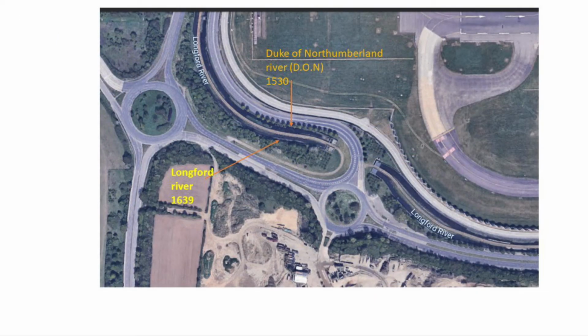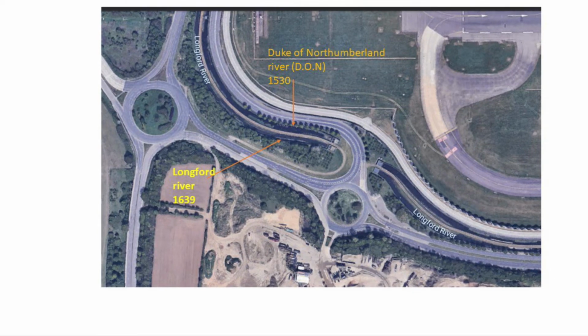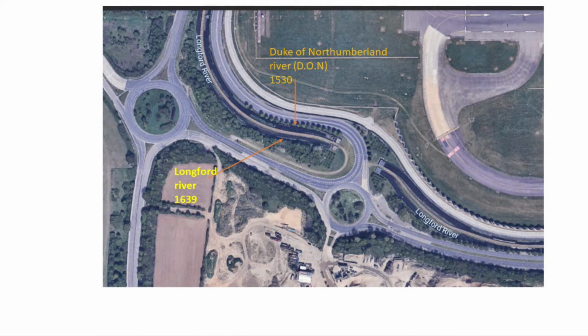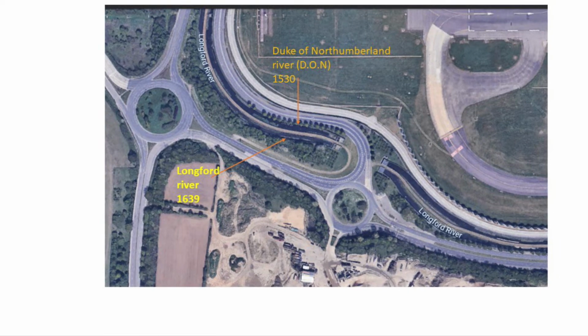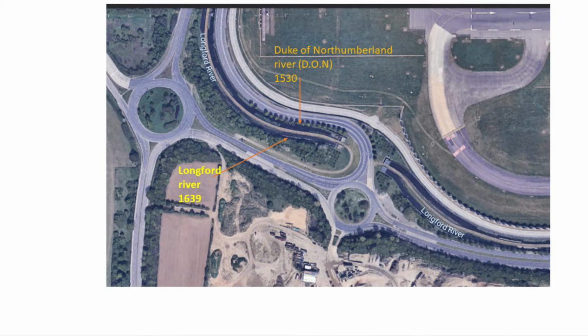And you'll notice a parallel river starting to creep alongside. This is Heathrow, by the way. More about that in a second. So I'll introduce this river now. Again, another subject of a whole new conversation, and I think a book's been written on this, the Duke of Northumberland's River, or the Don, as we call it.